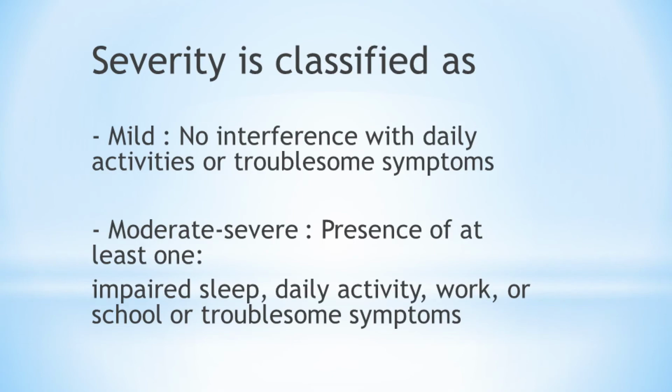Severity is classified as mild when there is no interference with daily activities or troublesome symptoms, and moderate to severe when at least one of the following is present: impaired sleep, impaired daily activity, work or school, or troublesome symptoms.